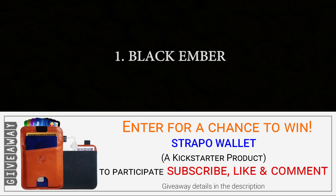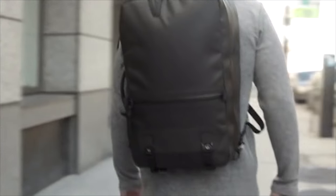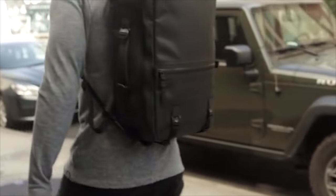Number one on the list. Black Ember is a team of designers working at the intersection of technical backpack design and urban lifestyle. We most especially love badass backpacks. We're proud to present the new Citadel Collection.